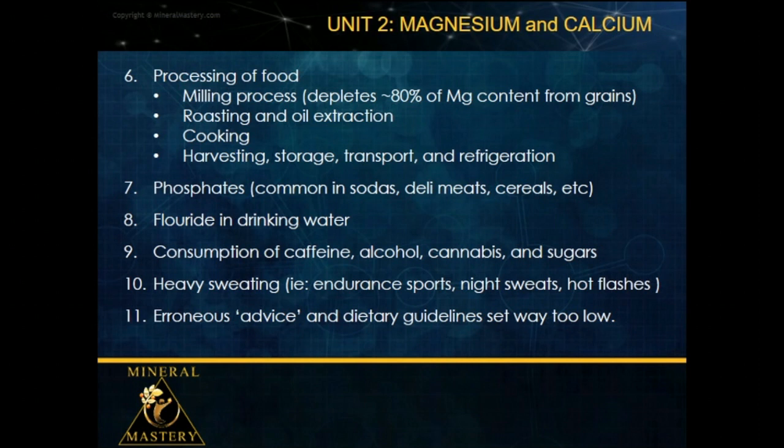Heavy sweating, endurance sports, night sweats, hot flashes, those also deplete magnesium. And a slew of erroneous advice and dietary guidelines that are just set way too low. And by this I mean there's far too little emphasis on the importance of magnesium out there relative to how important it is. Many nutrition courses actually teach that you can get sufficient magnesium through diet alone, but that completely ignores all the factors, as you're looking at right now, that deplete magnesium from the body.